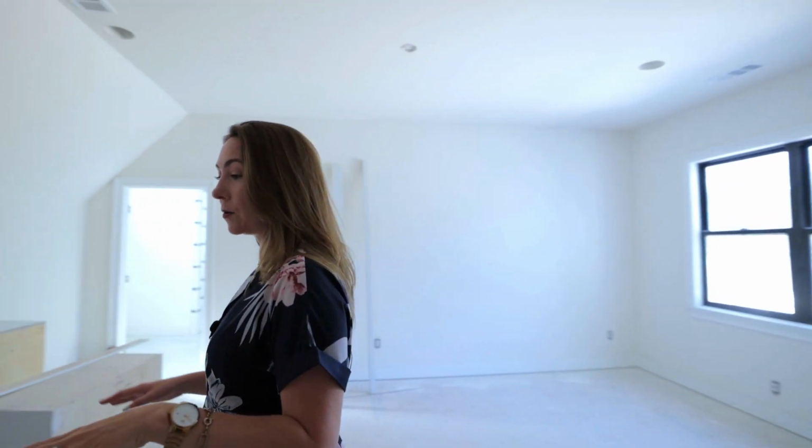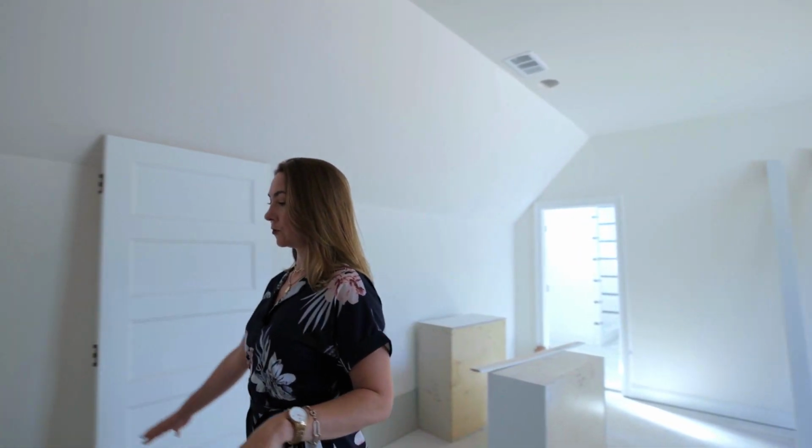So one of the first things I want to point out, this area right in here, you've got outlets as well as Cat 5 cables set up higher on the wall where you could be setting up a TV. Now on the other side, what we see, there are plenty of outlets throughout, but you would be able to put a sofa or sectional right over in this space, making this a small living area.